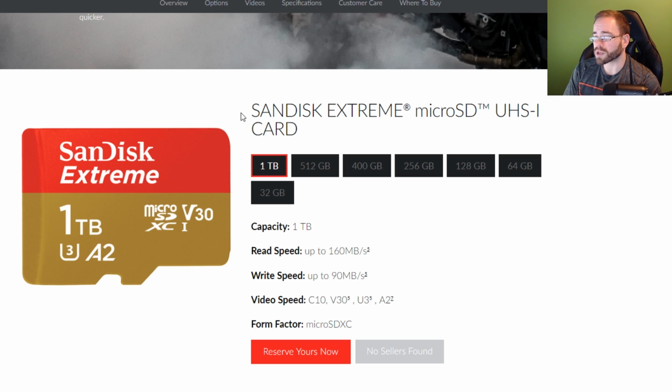But to have that price drop is telling. That means that, of course, we'll probably get to a point where we have higher than 1 terabyte SD cards, which would mean that this one would probably drop down into the hundreds, probably like 150 or something, which is still pretty good for a 1 terabyte SD card.